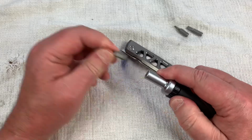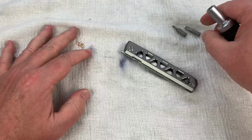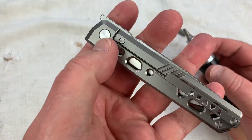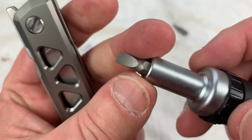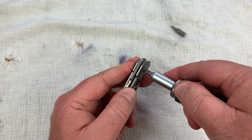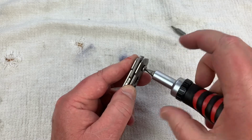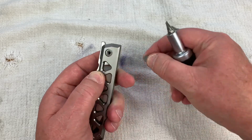So let's get the screwdrivers out. Bye-bye, Mr. Torx. It's like, hey, you use me all the time. Nah, not on this one. Yikes. Okay, so we're not coming in from this back side, so we're going to go from the front side. I was like, how many different size tips do I have? And I got this one. So this will work. Okay, so let's do this. Take this out. Okay, we good? We're good.